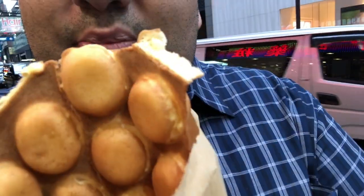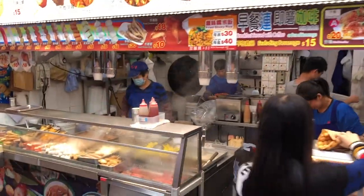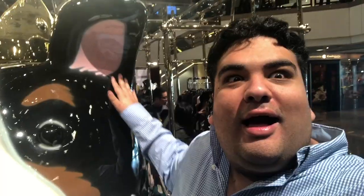One thing you can try in Hong Kong are these egg puff waffles. They normally sell them at food stands like this one here. Let's see what they taste like. They're a lot more flavorful than they look. Trust me on that. While I was out, I came across a big dog.